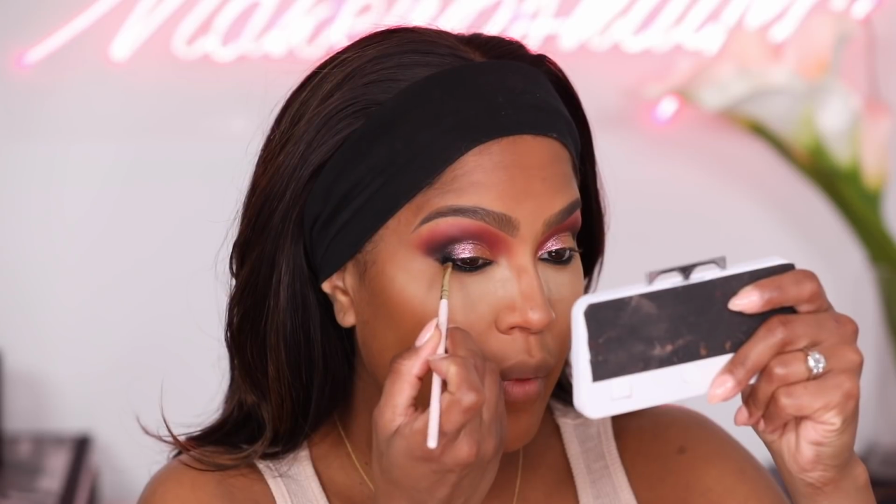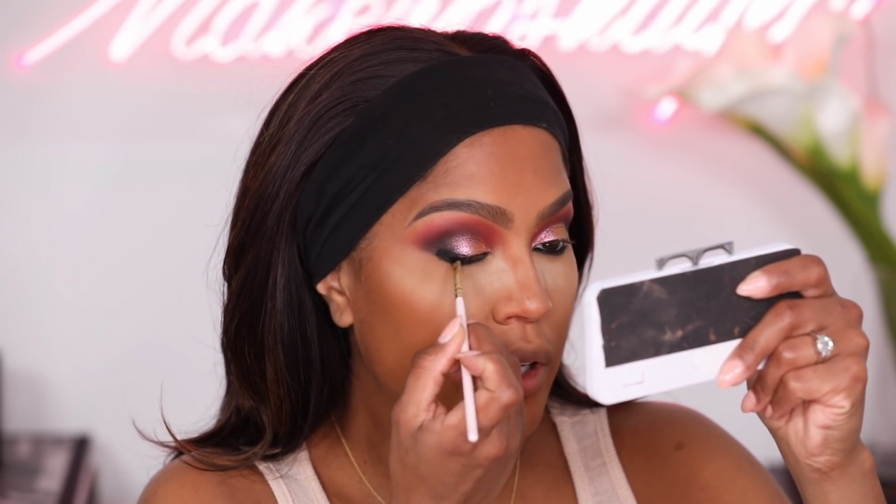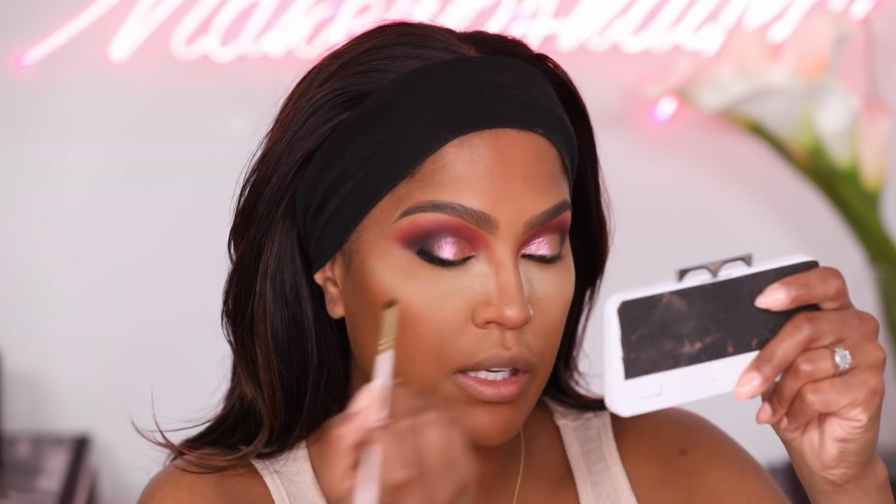All right, now I'm gonna line with Melt Onyx Cream Liner. I love how intense and just dark black this liner is. I may wing it. Yeah, maybe we'll wing it. But I always like to make my liner a little thicker on the outside and then thinner as it gets closer to the inside of my eye. Kind of creates like a cat eye effect. See how dark that is? A lot of brands don't make dark liner.